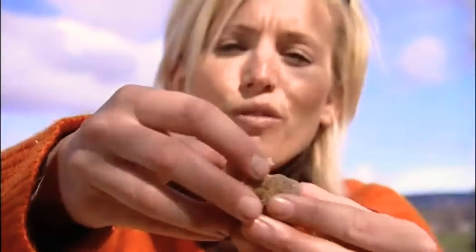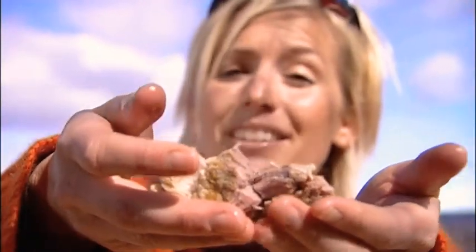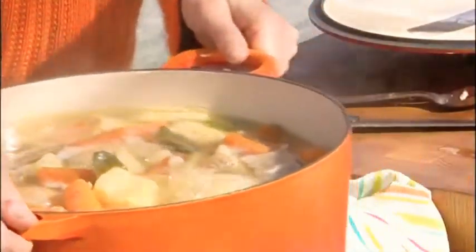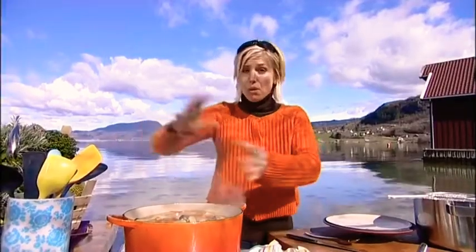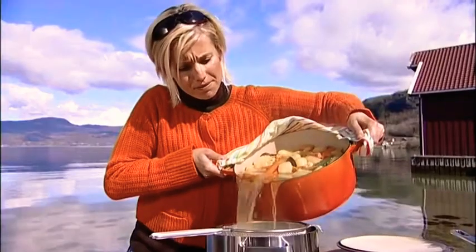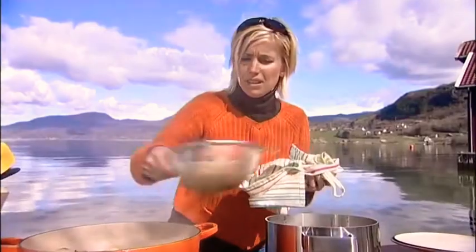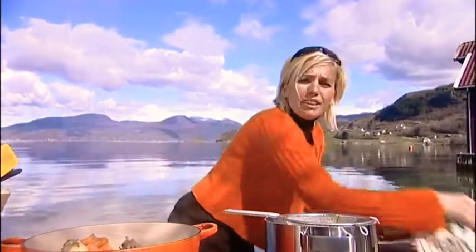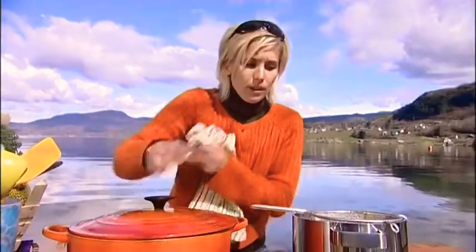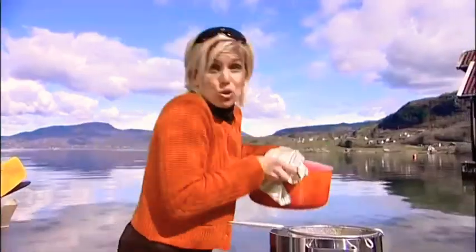Oh, look at this. It just falls apart. You see that? This is how it should be. Perfect. Taste it. Remove the broth and just leave the meat and the carrots and the parsnip in the casserole. Put the lid on again and just keep this warm. In the meantime, I'm going to reduce my broth and then start making the sauce.